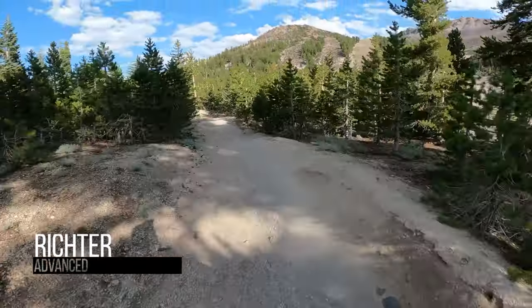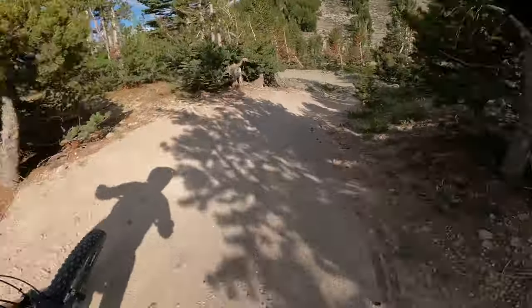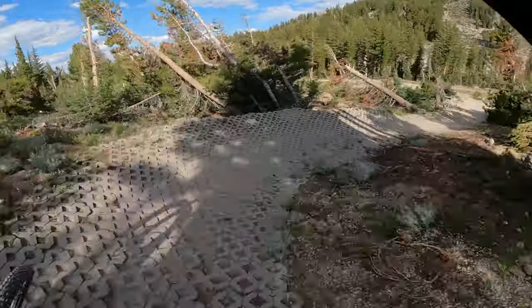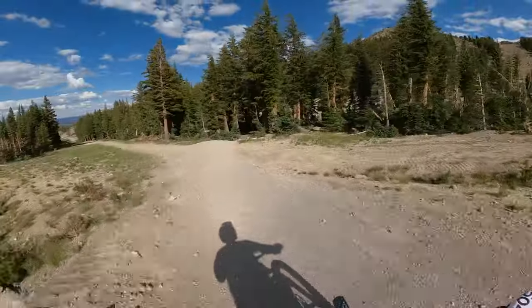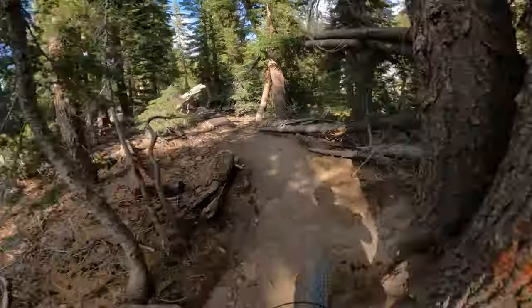It was raining the past couple days, so we got a puddle that we got to go around. Makes it a little bit more technical. Feeling it. Now we're gonna go into the woods. Ooh.